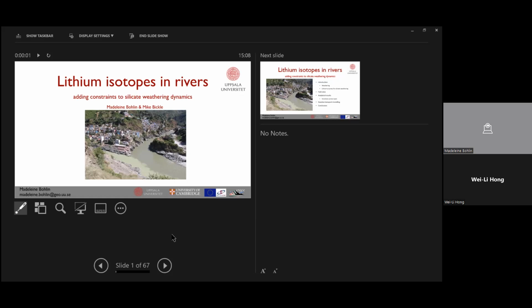So what you're looking at here is essentially the birth of the Ganges. This is up in the northern parts of India, just at the base of the Himalayas. And here we have the confluence of the Alaknanda River and the Bhagirathi River. And just where they meet, the Ganges is forming. And then it's flowing down on the Ganges floodplain.